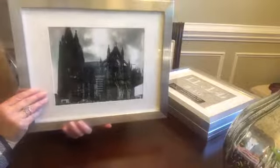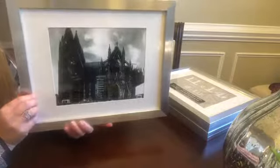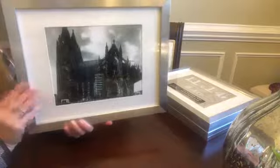And so this is my 4th framed travel picture, and this is of a cathedral in Germany. So that's really cool. It's so pretty. And I love the black and white.